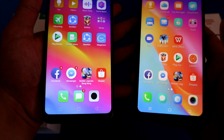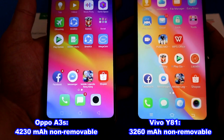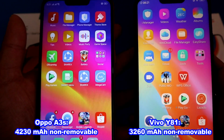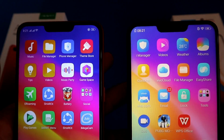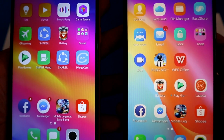Now when it comes to battery capacity, A3s has 4,230 mAh, while Y81 has 3,260 mAh. For my experience using A3s, it usually lasts 1.5 days, while Y81 lasts 15 hours for heavy use as well.